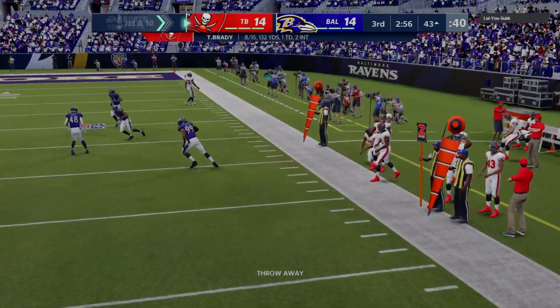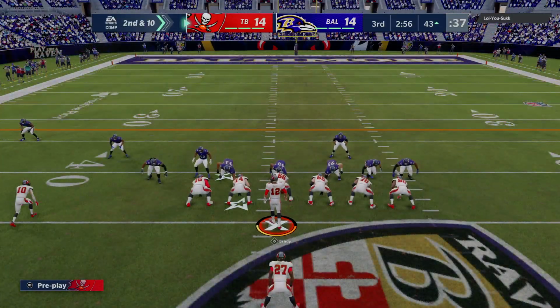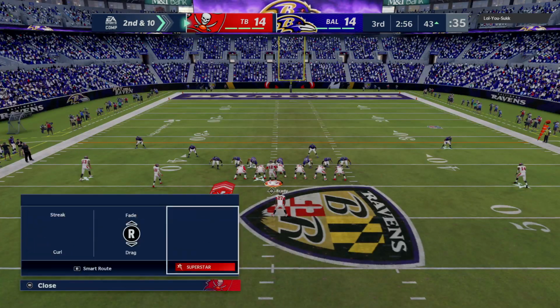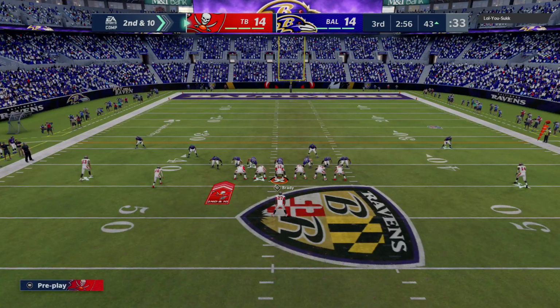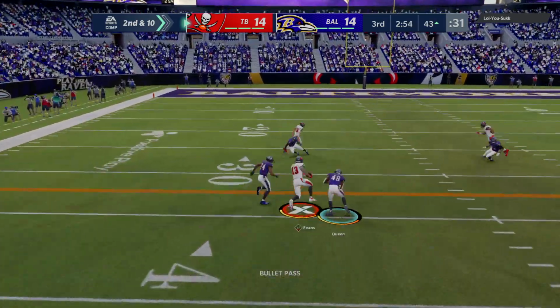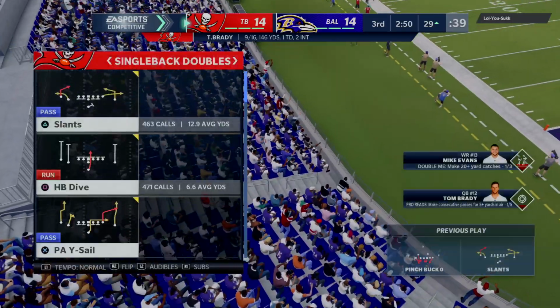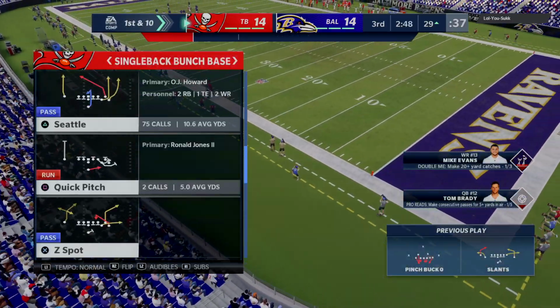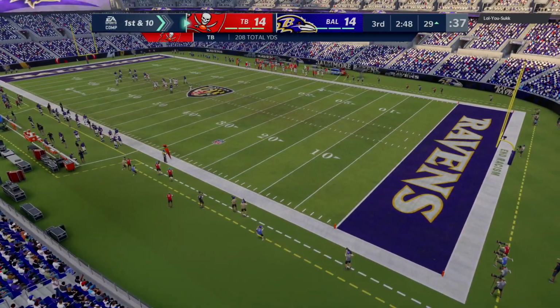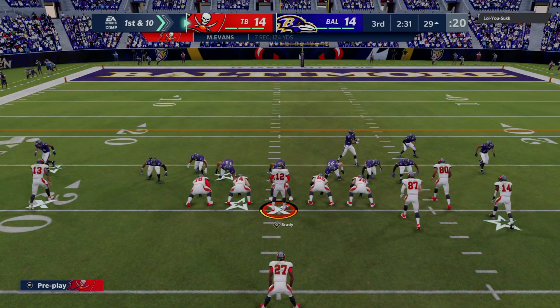Wrong person, computer. Throws it away. The lines move there. Looks like nobody open. Now second down. Third quarter. All tied up. This is 2nd and 10. To throw again. Brady. Throw left side complete. That's Evans. And he's going to be taken down with the first down at the Ravens' 29-yard line. A good gain of 14 there, and it moves the chains.